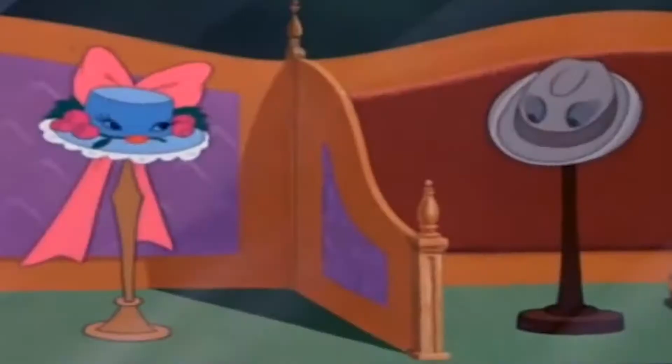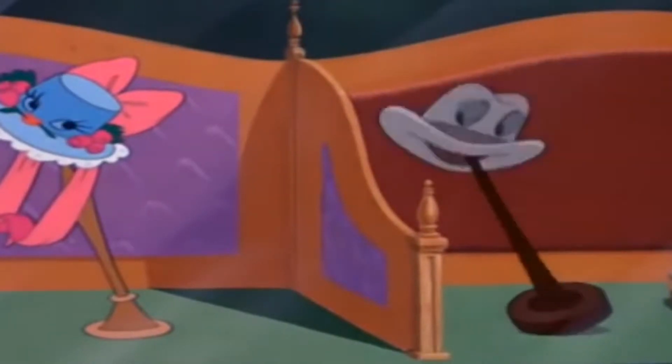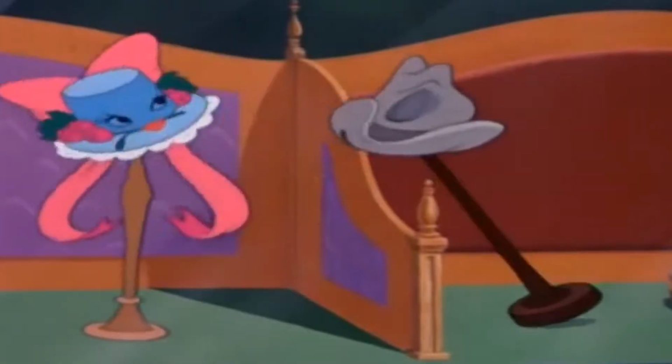A little bit later, there is a love story that is sung by the Andrews Sisters, who also I love very much, about hats. And the fedora, to me, looks like a stingray, so that was a little bit distracting.